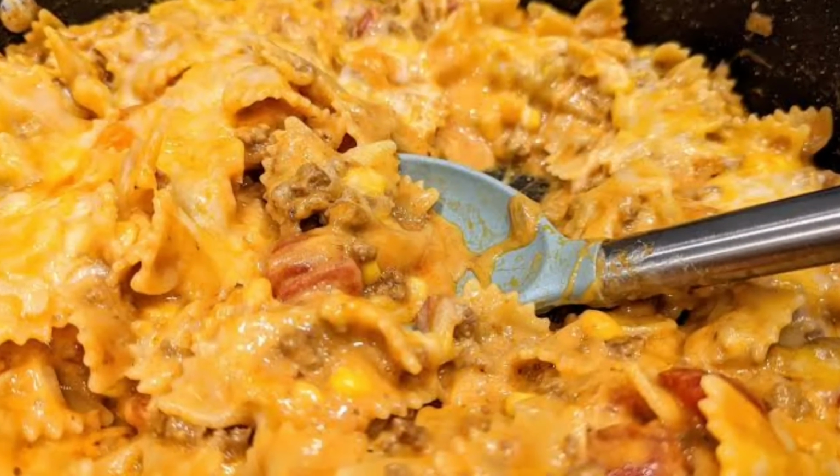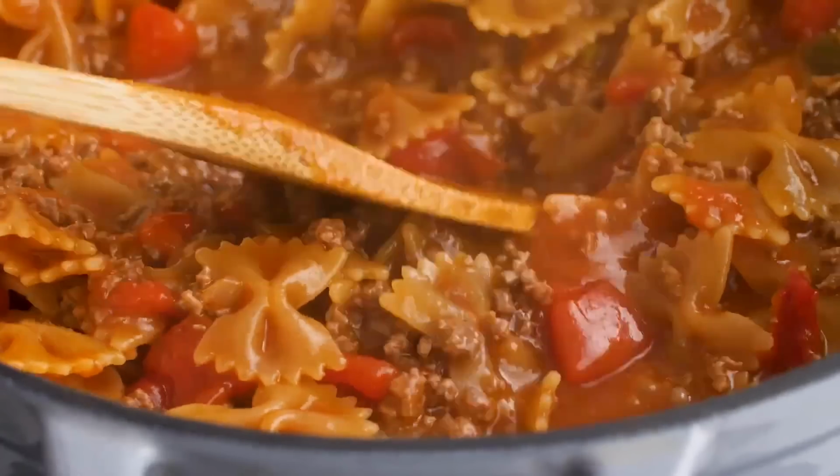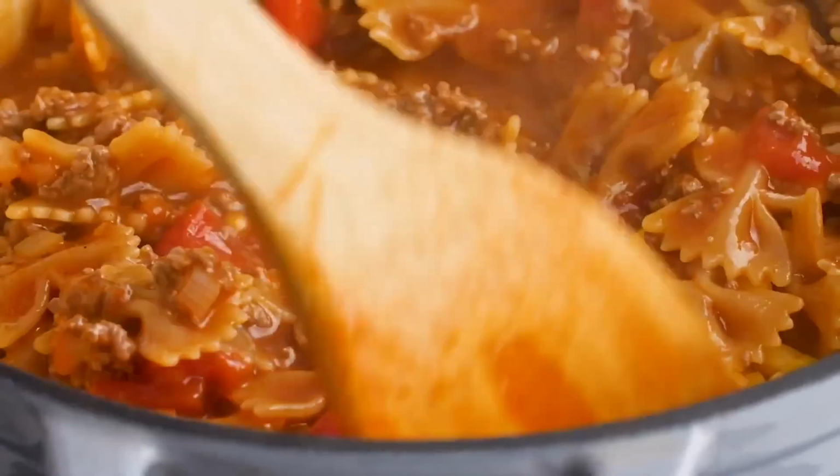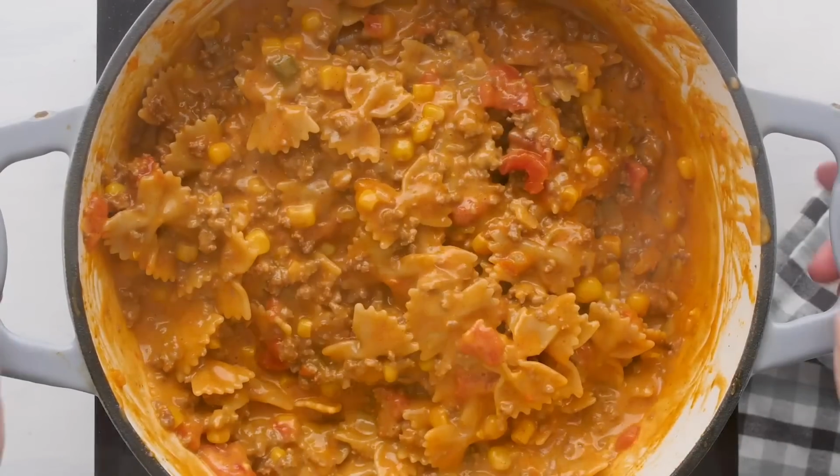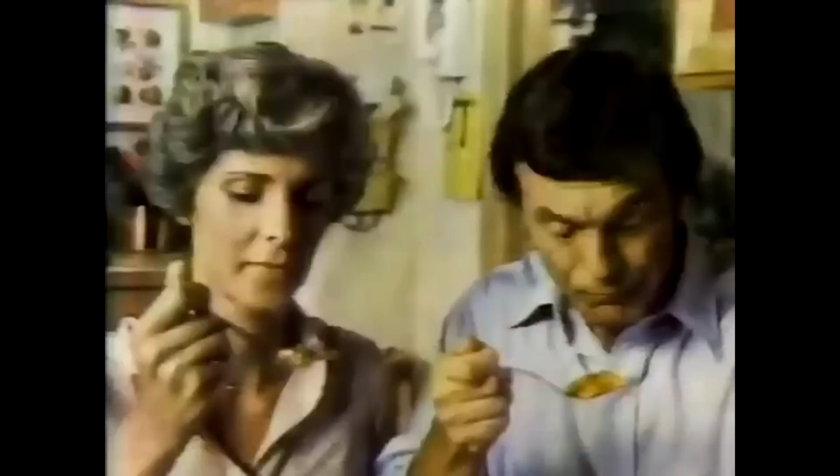This genius adaptation revolutionized family dinners, offering a hassle-free, make-ahead meal perfect for busy households. With its mouth-watering blend of hearty beef and that irresistible golden crust, it's no wonder this dish became a beloved staple at casual gatherings and cozy family get-togethers alike.